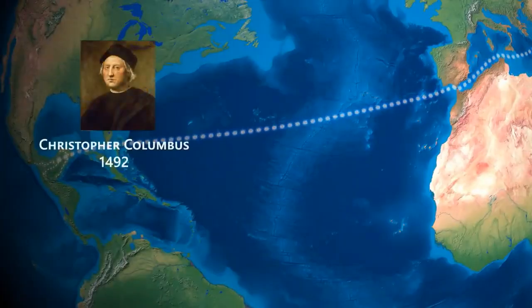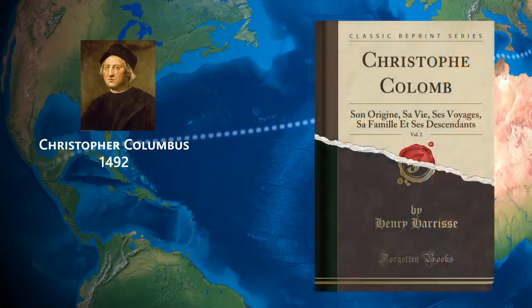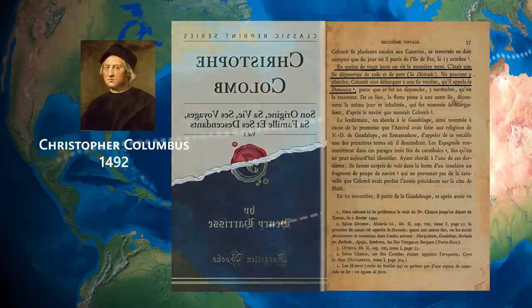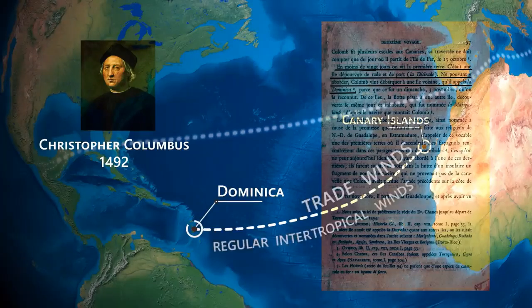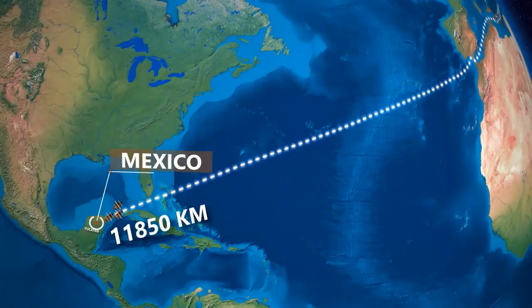Christopher Columbus made the second trip from the Canary Islands to Guadeloupe in 21 days. Documents speak of it. In less than 20 days, we saw land. It was an island without harbor or ports. Unable to land there, Columbus came to disembark on a neighboring island, which he called Dominica. They followed the trade winds. They arrived by the thousands.